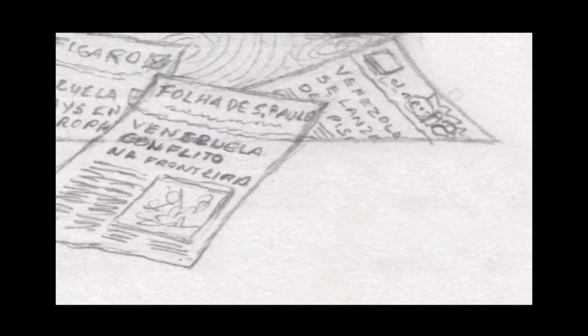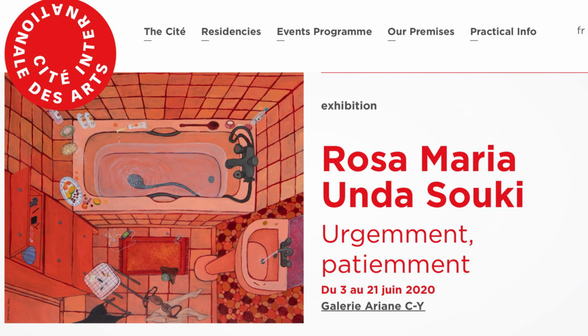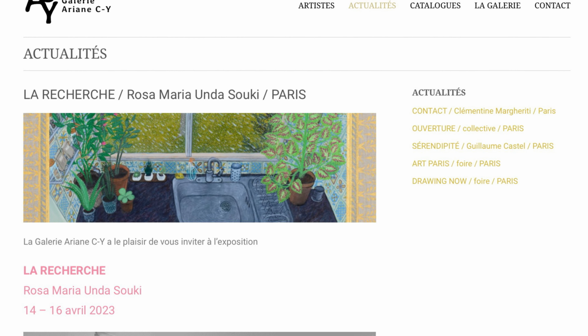As a Venezuelan artist, Unda Souki contributes to the broader narrative of Latin American art, offering a unique perspective that blends personal memory with cultural identity. She continues to live and work in various locations, constantly evolving her artistic practice while maintaining a strong connection to her Venezuelan roots.